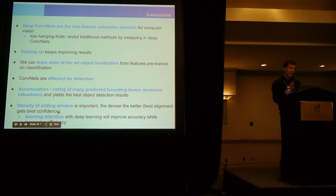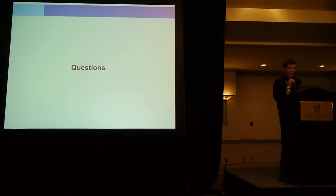And doing dense sliding windows is important to get good results, which is why I think the next step might be learning attention. Because if we know exactly where to look, then we can really focus on doing prediction on exactly the right boxes. And that will not only increase the speed, but also increase the accuracy. And that's it. Thank you.